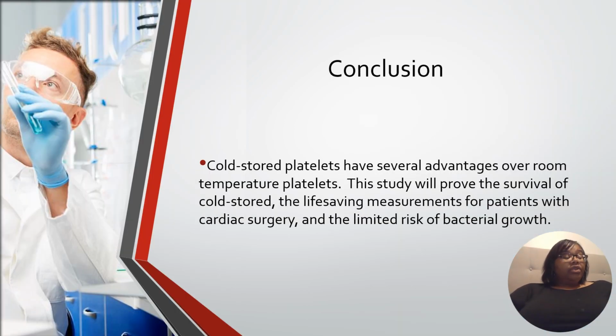In conclusion, cold stored platelets are a promising technique that has the potential to improve quality and safety of blood transfusion. It will continue a growth of not having wastage, saving hospitals funding, and provide just quality care for patients in the future who need platelet transfusions.